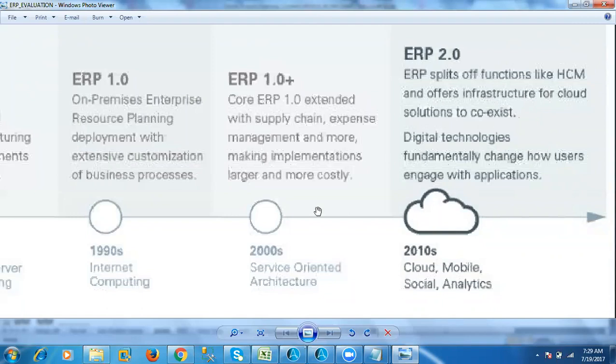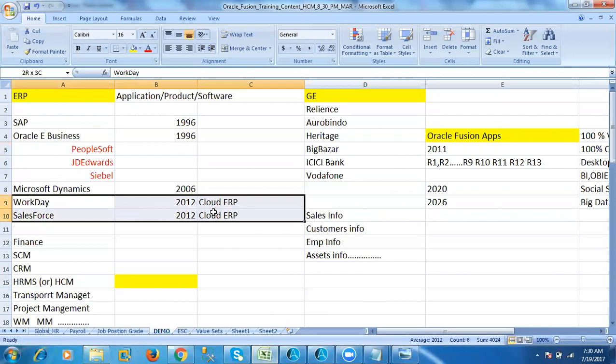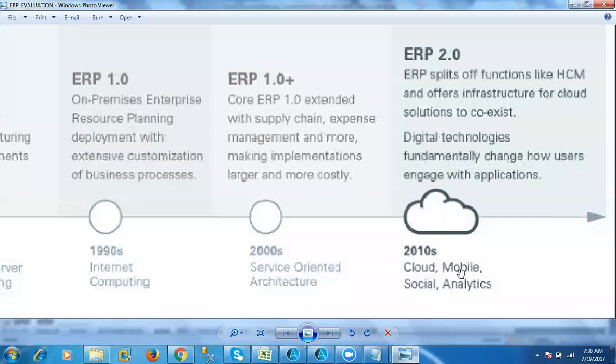coexist. So whatever ERPs we are discussing here, these ERPs are not very compatible with cloud. These two are purely cloud-based, which were introduced in 2012. But if we talk about the old ERPs, which have more than 10 years in the ERP market, they don't have 100% cloud support, and they aren't compatible with mobility. For example, I want to access my ERP application from my smartphone or my tablet, but I am not able to get it on mobile.